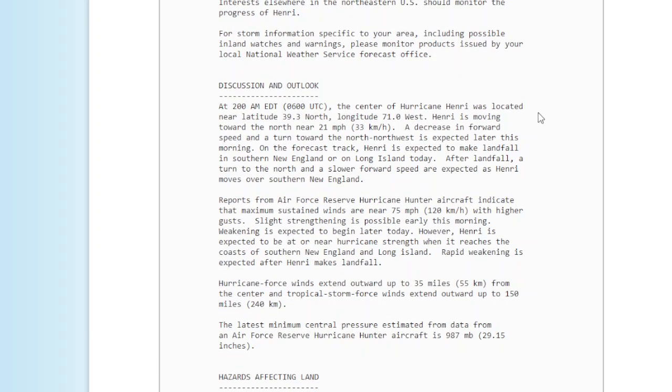They're saying at the center of Hurricane... we're going to read this again. At 2 a.m., the center of Hurricane Henri was located... Henri. I'm going to make that mistake a lot, all right? The H is silent, and you got to pronounce it like that, I know. But was located near latitude 39.3 north, longitude 71.0 west. Henri is moving toward the north near 21 miles an hour.